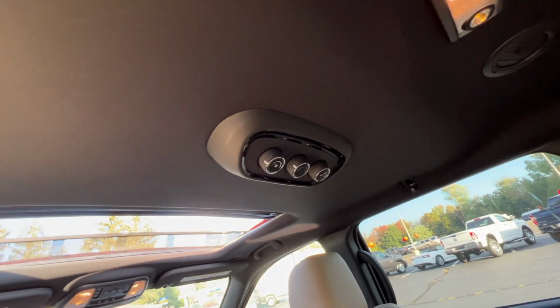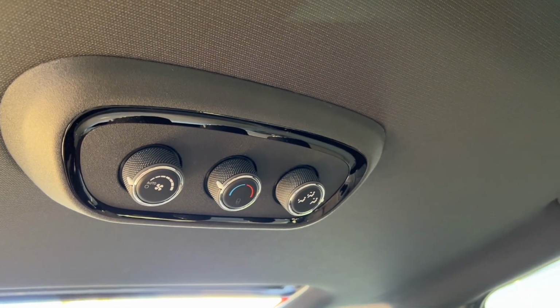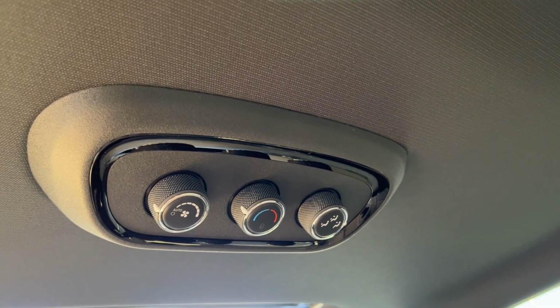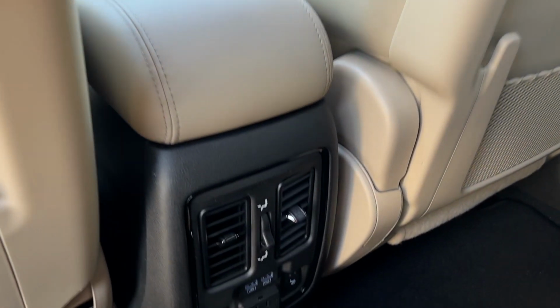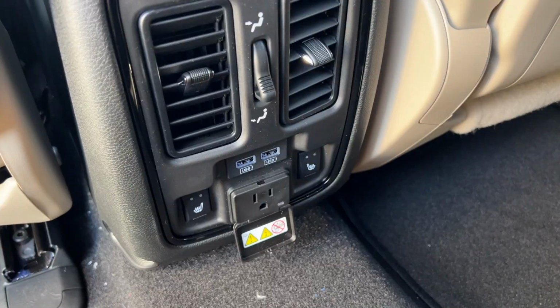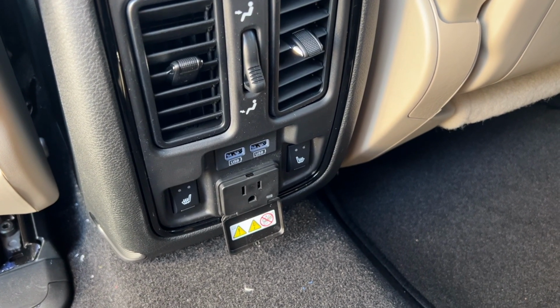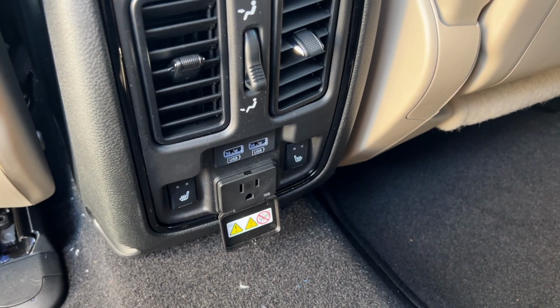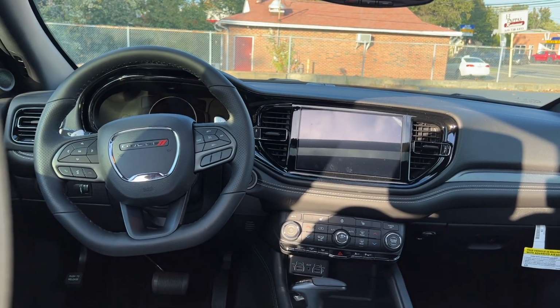There is some lights up there with some AC vents. Here is the climate controls for the back, so you'll have the fan speed, temperature in the middle, and then the modes all the way to the right. And there's this gloss black trim around the knobs, and AC vents in the back, 2 USBs, 1 AC outlet, and there is heated seats here in the back. Those back seats have 2 stages of heated seats, and that's how the front of this Durango looks like.